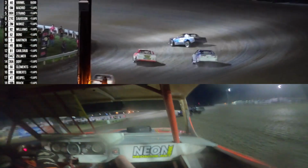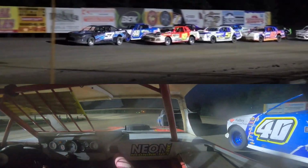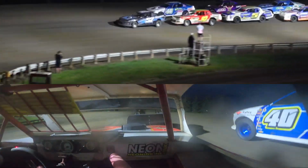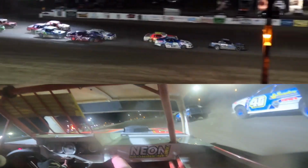We got big trouble in turns number 3 and 4. We got Zilmer, Binstock, Braun, and I think Heupel was involved there as well. To finish this one on, the driver out of Weyburn, Saskatchewan, trying to bring it home and park it back on the front straightaway. Ladies and gentlemen, we're back under the green flag with 9 to go.